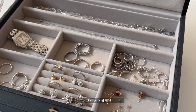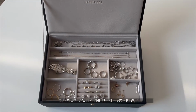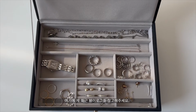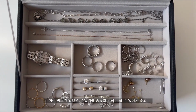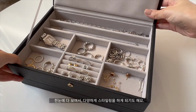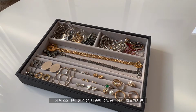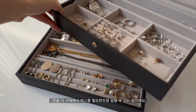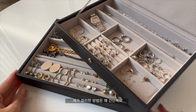So let's get started. Here I have my Stackers jewelry box that I got from the Container Store recently. If you're interested in how I organize my jewelry, you can check it out here in one of my latest vlogs. I love this jewelry box because it really keeps all of my jewelry organized by category, and I love how you can see everything all at once, which makes it so much easier to style different pieces together. This box is so practical because you can purchase more layers to build your jewelry box if you need more storage space. And the way I organized it is quite simple.